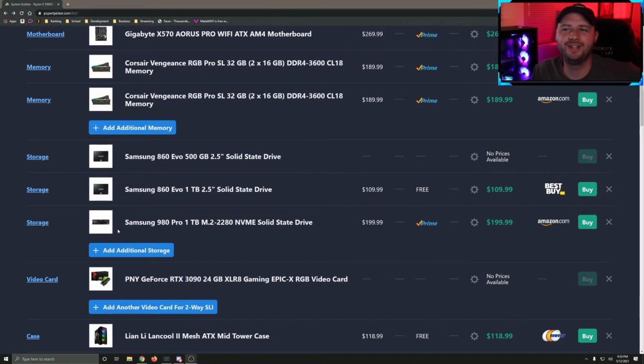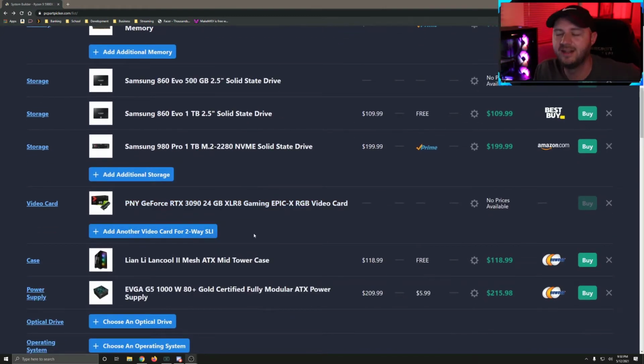Next is down to the GPU. As you can see, I ended up with a 3090. Definitely overkill for a gaming PC. Great for gaming and productivity, or if you're thinking of going with a 1 PC streaming build, because using the NVENC encoder on these GPUs, especially a 3090 with 24 gigabytes of VRAM, would be able to game and stream no problem. I don't do that, but the reason I went with the 3090 was because of prices of GPUs.